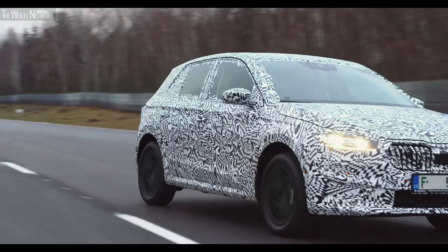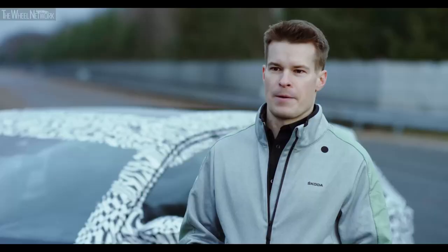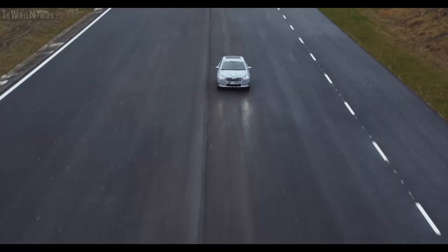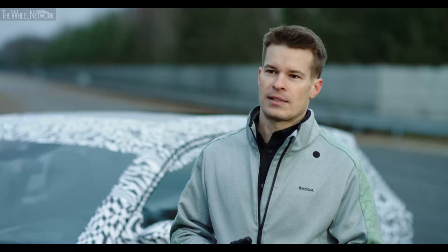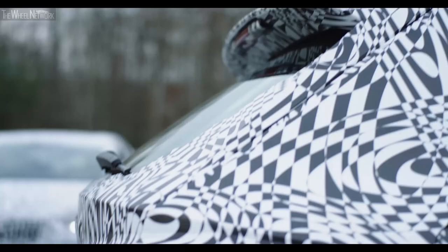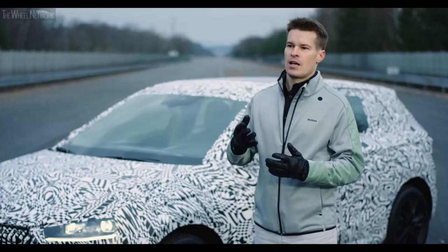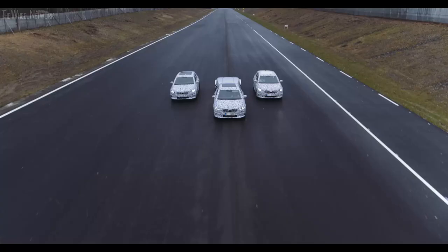The new Skoda Fabia has excellent aerodynamics, even the best drag coefficient in its class. The development of aerodynamics is a bit unique and very diverse. Almost all car parts have an effect on aerodynamics. And we wish you a safe test drive with the new Skoda Fabia.